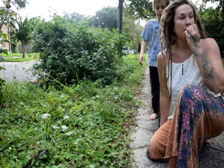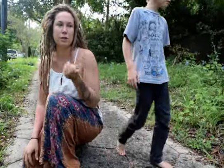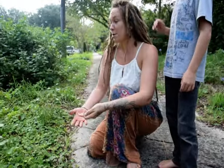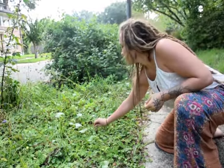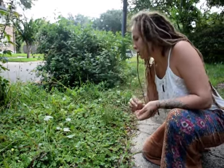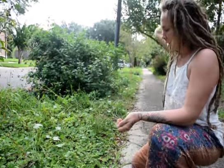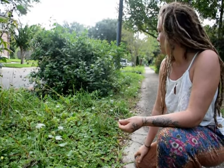But it's cool because my annual cucumbers have pretty much gone out of season. It's too hot here in Florida for the annuals now, but we still have tons of our native cucumbers everywhere. And they have these tiny little yellow flowers that are great bee forage as well.